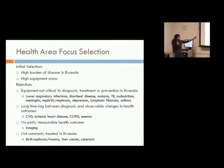In some cases, equipment just was not critical to diagnosis, treatment, or prevention of these conditions in Rwanda. In other cases, there was a very long time lag between diagnosis and observable changes in health, which would make it very difficult to measure the impacts. In some cases, in the case of imaging, there was actually no easily measurable health outcome. And finally, some conditions just are not widely treated in Rwanda.